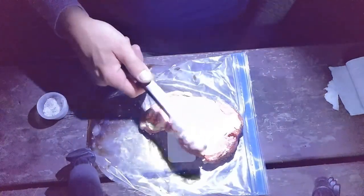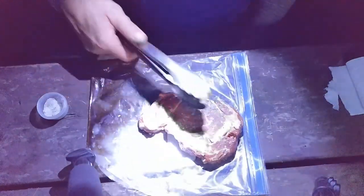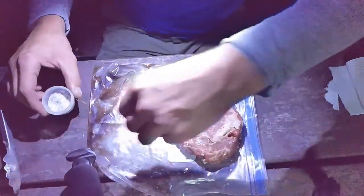That in a little bit. We'll season the other side once I get it on the grill grate, but this just needs to sit and soak in.